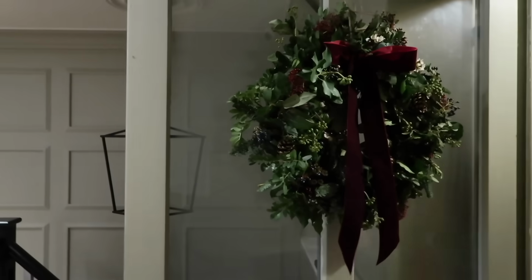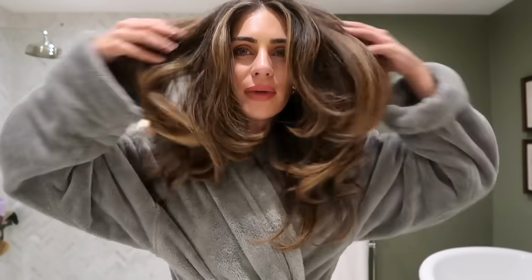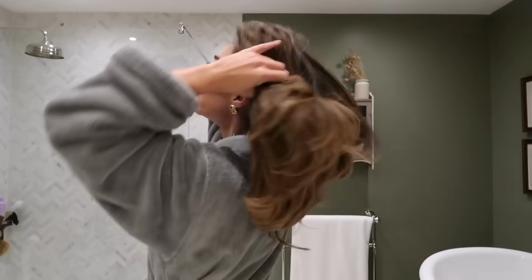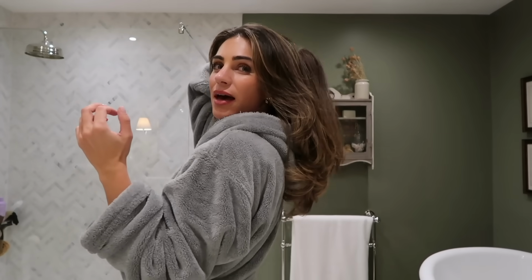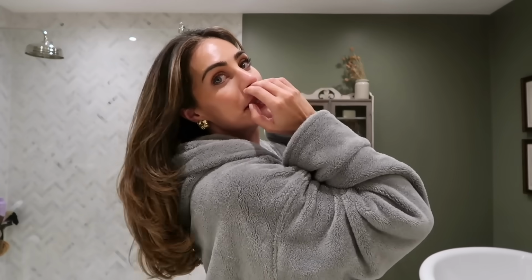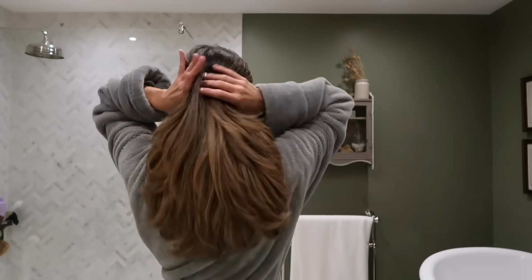Good job. Good stuff. Well, I have to say, I am so happy with how my hair looks. The thickness and the volume is exactly what I wanted. My hair was just feeling really straggly and not healthy. Now I've got my thick hair back. It feels so good. Oh, I love it.